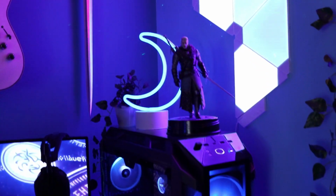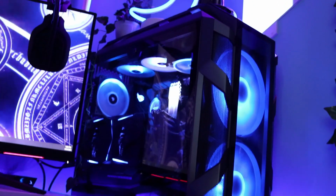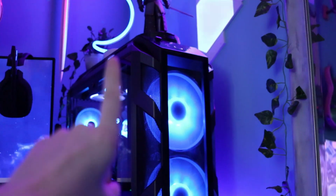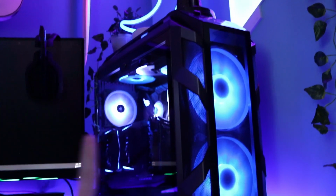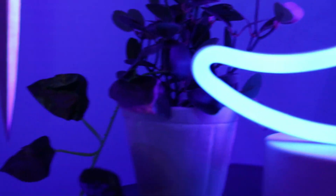And then moving on to my PC, which is my baby. This is my first PC build ever, and I'm so happy with it. I think it looks so beautiful. The case is the Cooler Master H500M, and on top of it I have this little fake plant from IKEA, and I put one of these vines just hanging down the side.